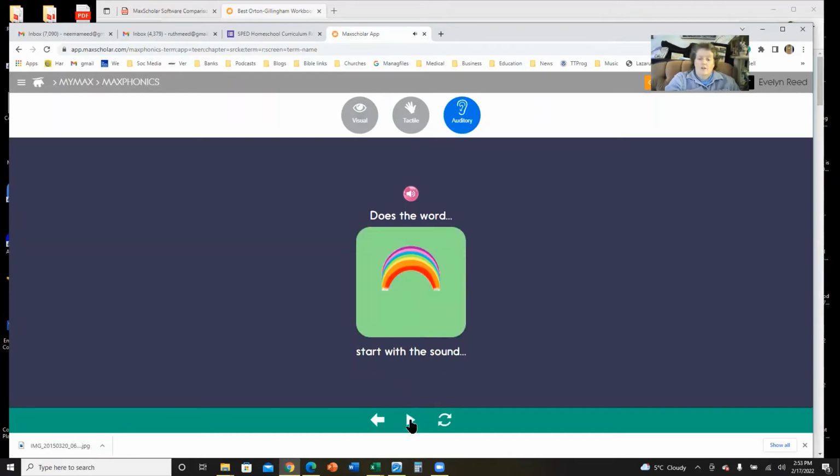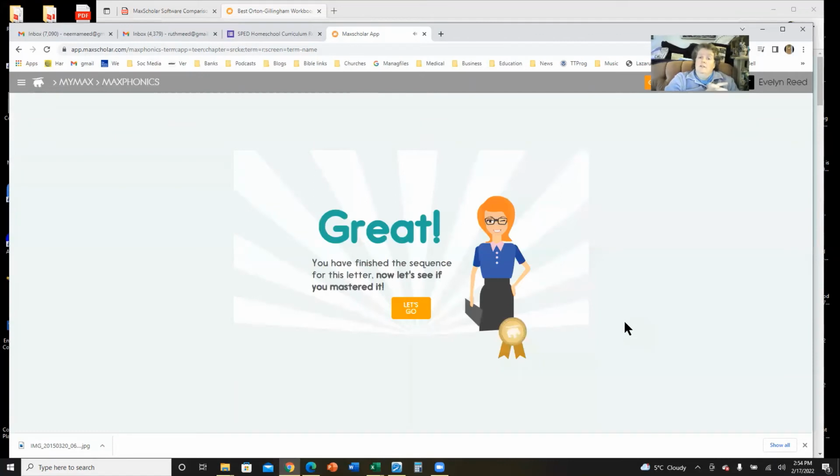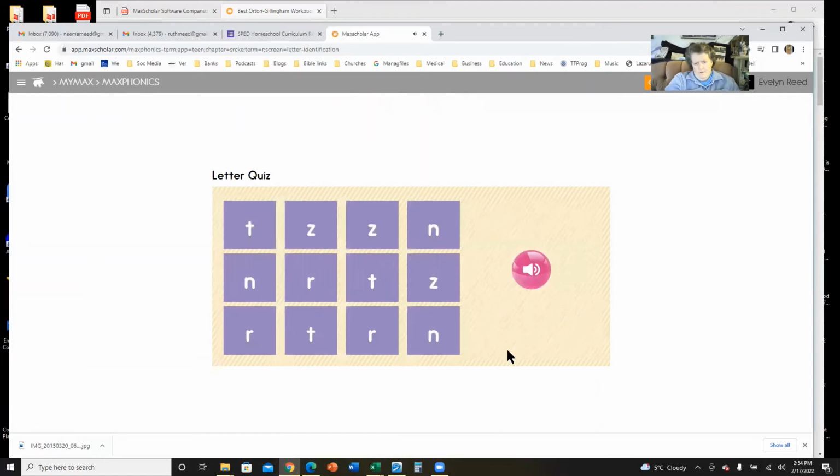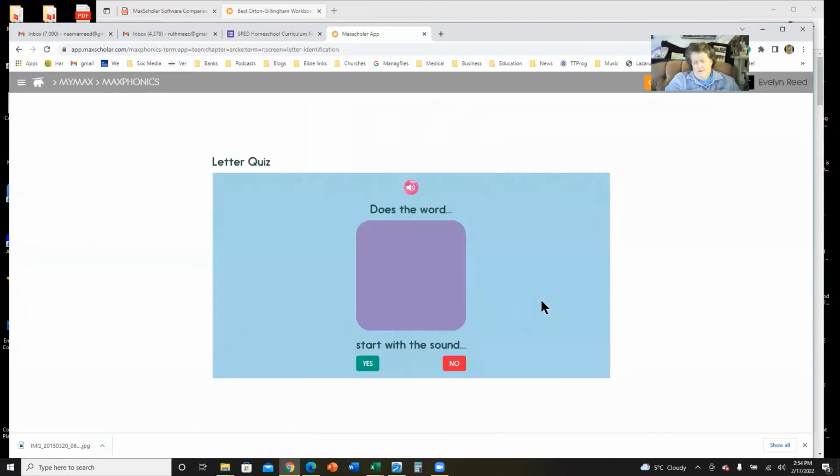Great. Okay, so you can pause it at any point. Great. You have finished the sequence for this letter. Now let's see if you mastered it. And then they give them some testing. Look at the letters on the screen and click on all the boxes where you see the letter R. And I'm going to do some wrong just to show you what happens if you get some wrong. Does the word rocket... So sometimes it doesn't give feedback because this is an actual quiz.